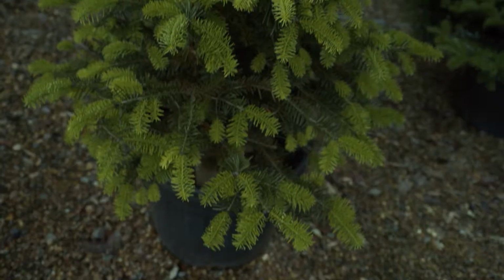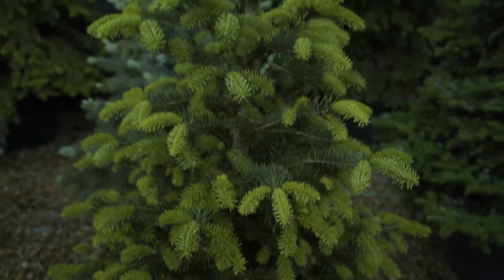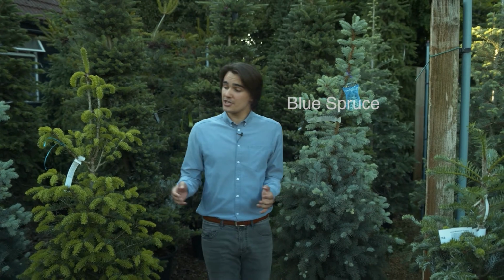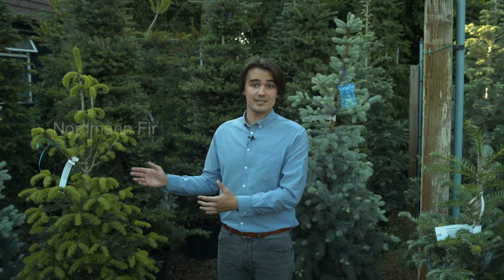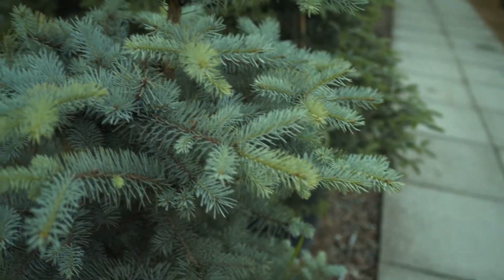A considerably more ecological option than a cut Christmas tree, as at Paramount, we tend to want to keep our plants alive. They can grow to a variety of different sizes. This blue spruce will get to 3 to 5 metres, and this Nordman fir, the typical Christmas tree, will get to up to 12 metres. Imagine that draped in fairy lights.